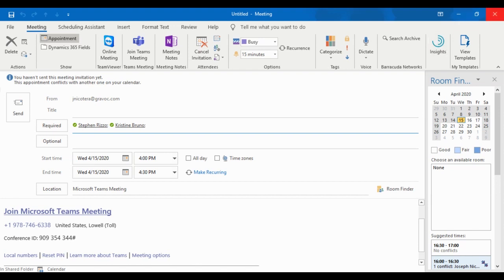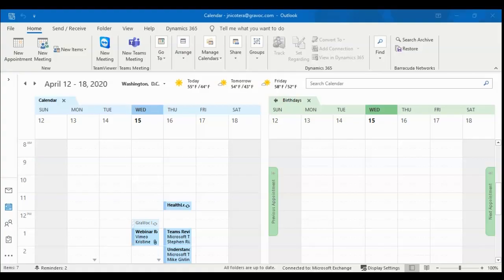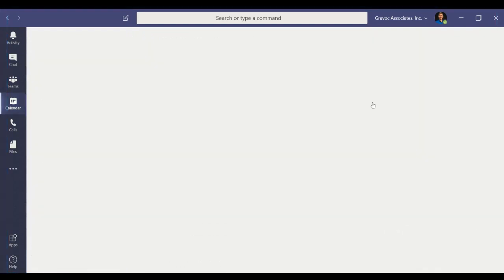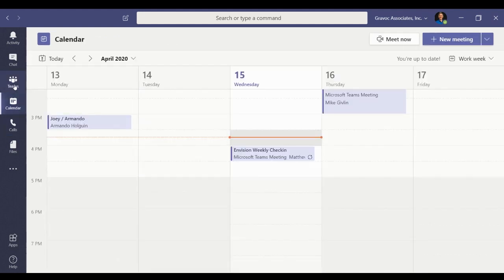And if you were to go back to your Teams client, I'm not going to save my changes here. And I'm going to share my desktop on this side one more time. You'll see that my calendar is the same over here in Teams. And I can right click, I can send a meeting invitation right from in here, or I could actually even do it from the Teams window.